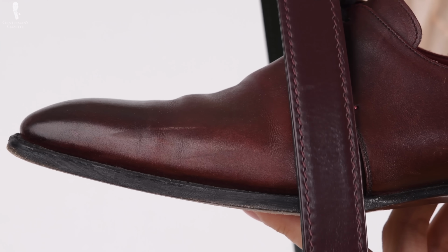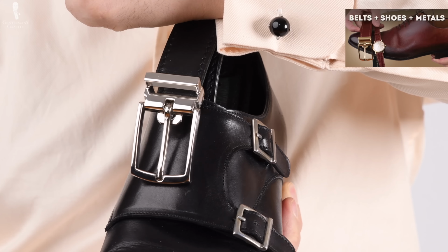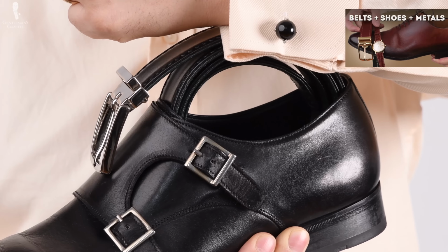For a guide on how to do this effectively, as well as when considering your metal accessories, you can find our video on that subject here.